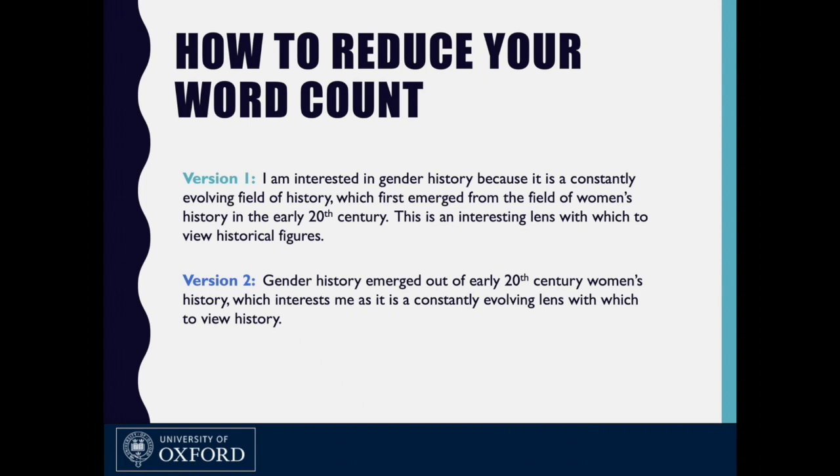This has made it much, much shorter. Another thing to bear in mind is where we put things in the sentence in relation to each other. For example, in the first version, I've got field of women's history in the early 20th century. And in the second version, I've got early 20th century women's history. This cuts out a couple of the little words, and that's just by swapping the two elements of this phrase around.